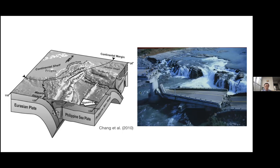And you can see there's a photo that shows a broken bridge, and it also shows you a cliff or a waterfall. So that waterfall did not exist before the earthquake. So that was the earthquake that brought roughly almost 20 meters of uplift at that very spot. And you can see there are humans for scale.